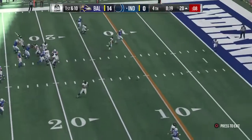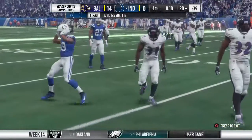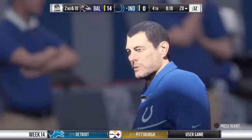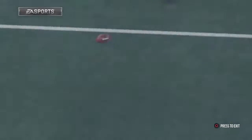From the red zone now, they'll look to throw. And his throw is incomplete. The positioning here is key. As a defensive back, you're taught 99% of the time, make a play on the football. But in this case, making a play on the man was all the difference. That's what forced the incompletion.